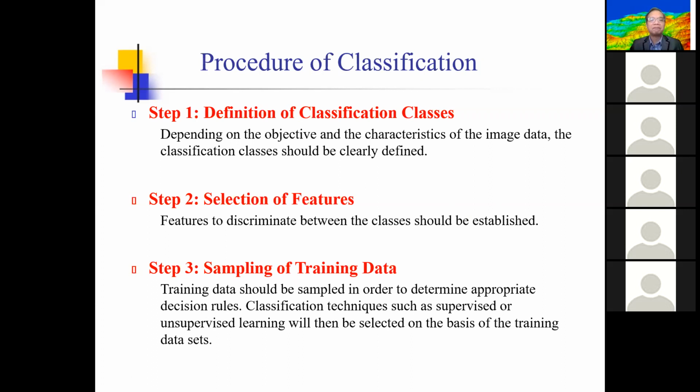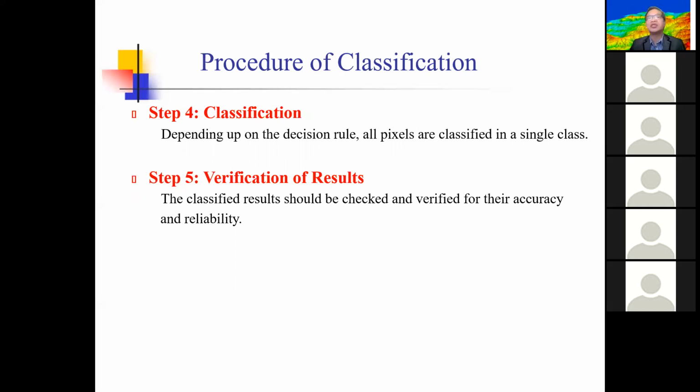Then comes the fourth process, which is classification. Basically, you just run the classification with the training data that you made earlier and let the computer run it. And later, verification of results, including accuracy assessment.